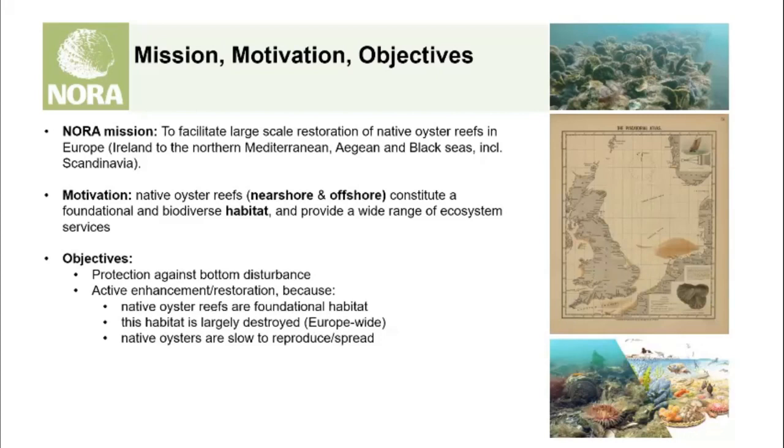And you need to be active in it because, of course, they are a foundational habitat. The habitat is largely gone, and native oysters are slow to reproduce and spread, certainly offshore. And I should underline that it's the offshore, and also Boze said that native oysters can exist to water depths of about 80 meters.